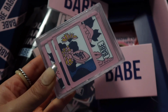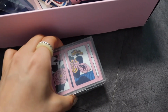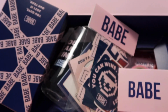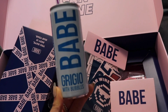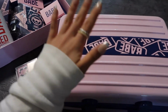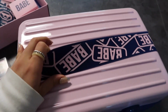Hey, it's the Hwatu game, but in such a cute design. I don't play this game, but when I saw it, I was just obsessed with it. But yeah, babe has the cutest packaging, and this is how the can wine itself looks like. They have 3 flavors. They have white, rosé, and red. The last thing I also want to show is this beautiful little picnic bag. But I just wanted to show you today because I was doing like some unboxing.